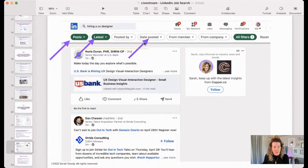This one, date posted, allows you to say 24 hours, week, month, whatever. If you want to get really granular, posted by allows you to filter down to first degree connections, whatever. And if you wanted to get even more granular, you could go to all filters. And let's say you went to University of California, San Diego, and you want to try and find other people who are hiring UX people who also went to University of California, San Diego, you could add an education filter in there, or companies that people previously worked at. So hopefully that answers your question.